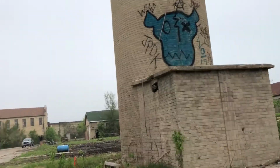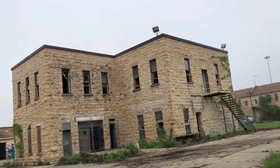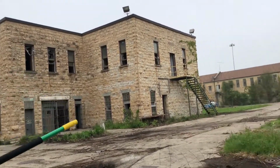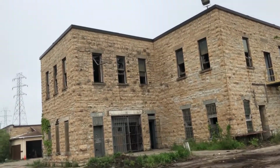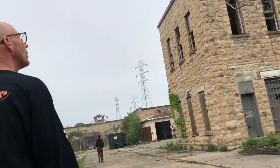This long two-story building back there is called the Honor Unit. That's where prisoners that were a little more well-behaved were housed in bunks. We cleaned that whole thing up about 2 weeks ago. That's pretty much gutted inside. This is the fire department. There's a lot of hazardous chemicals still in there that we've got to get to at some point, but that's the fire department.